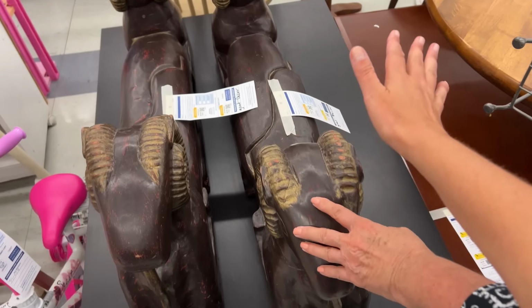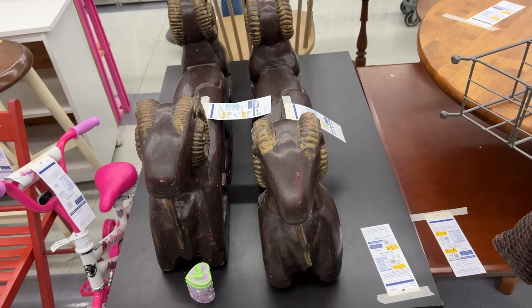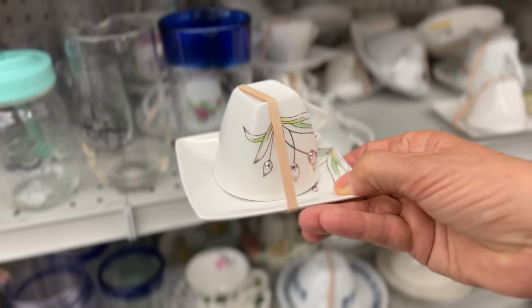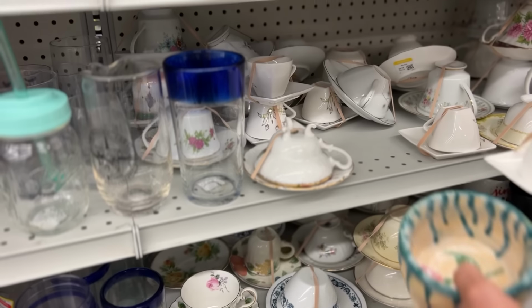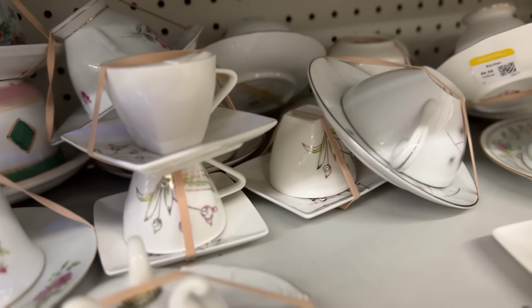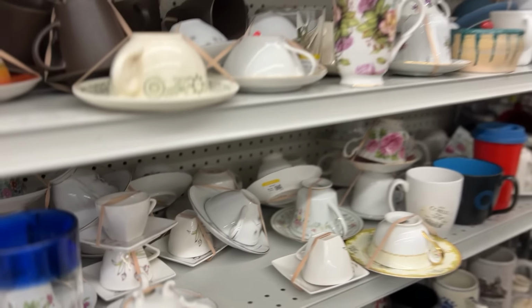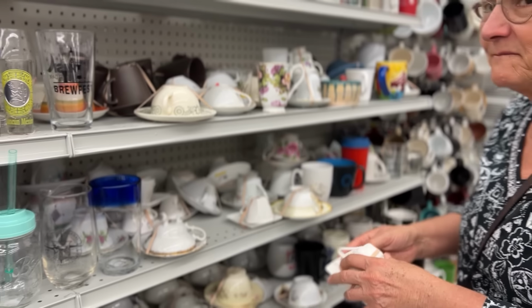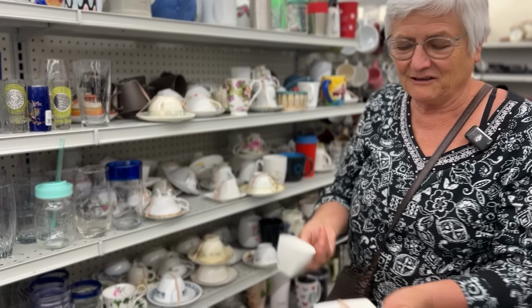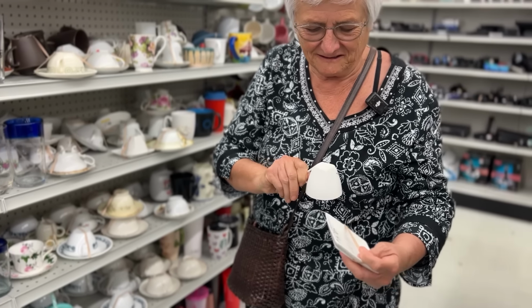Put a glass top on this and make a coffee table. That's neat. Oh my gosh. Like a little espresso cup, huh? A whole set of them. Oh, how fancy. They have little diamonds on them. Really fun. How much is it for one? $2.99. Cute. It has little diamonds on it, even on the little plate. Love it. I do too.